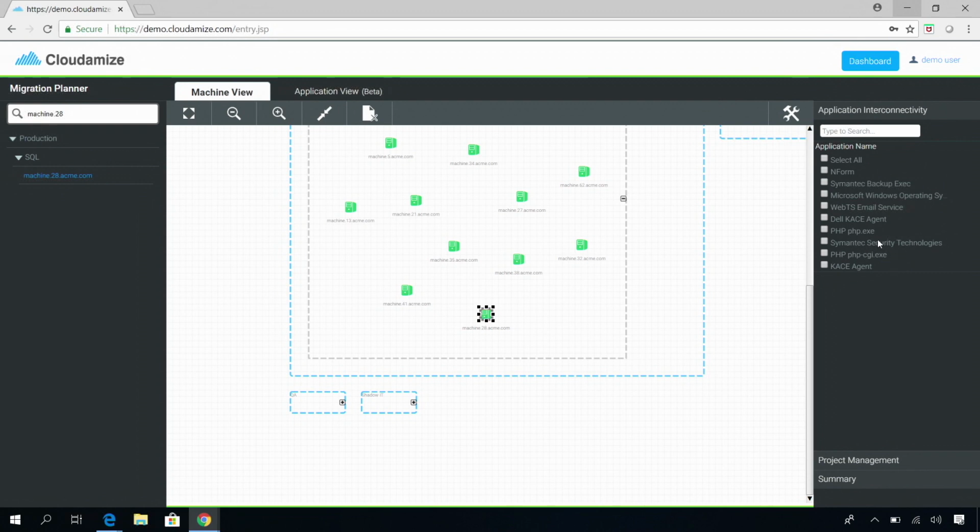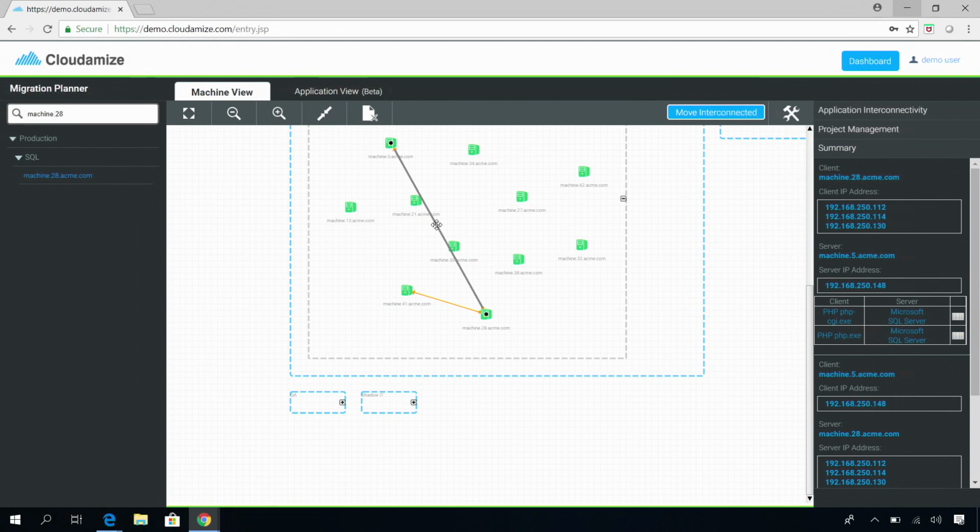Here, I can quickly see PHP, which would indicate a web application. Once I select that application, the Cloudamize platform will automatically map out the dependencies that were observed during the data collection period. Furthermore, you can drill down into that specific dependency to understand exactly how the two machines are communicating. So to the right, we'll notice PHP is the process running on the client machine. SQL Server is the process running on the server machine. This indicates that you have a front end of the web application communicating to the back end.